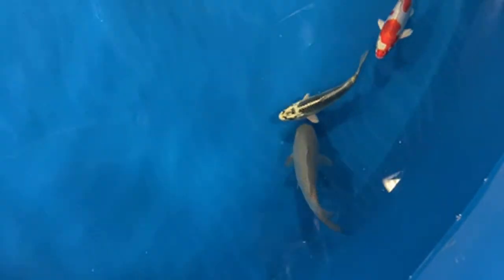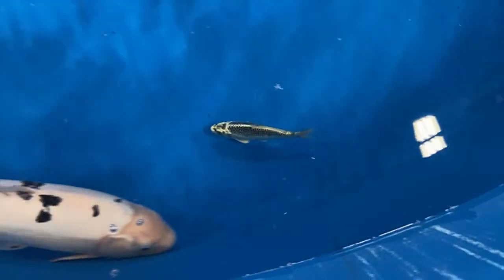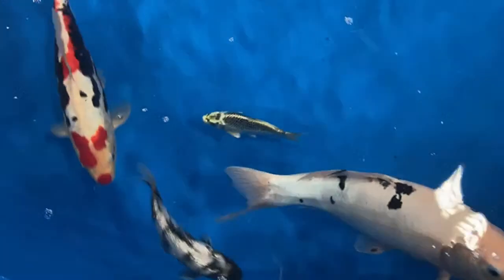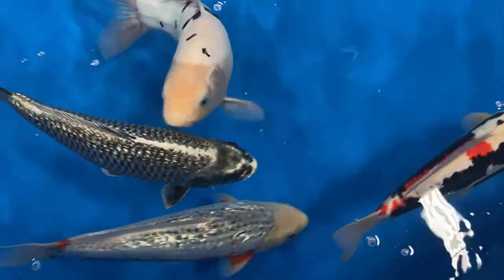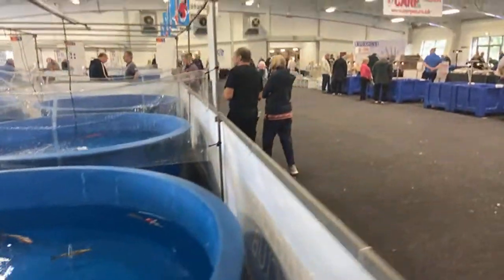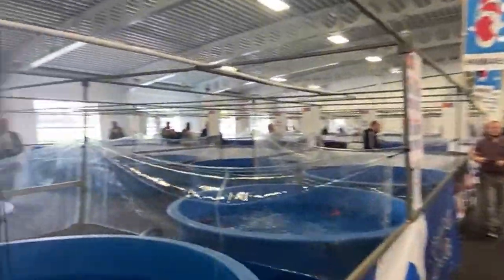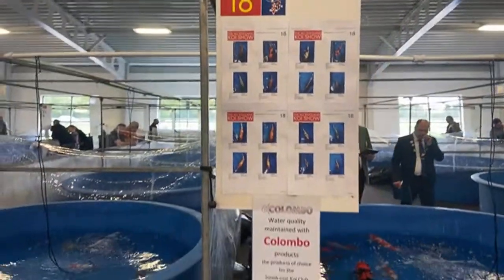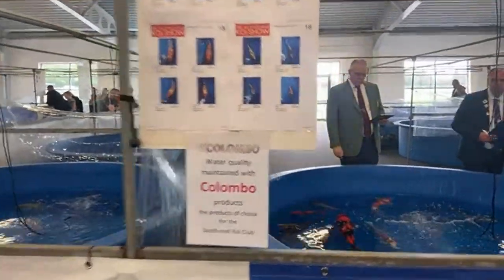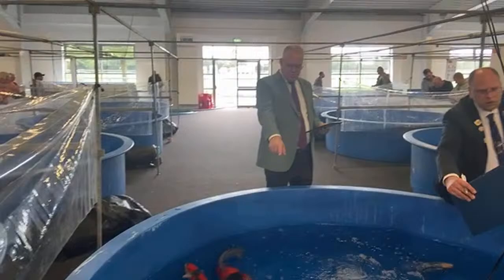Nice baby Chagoi coming through. Mitsuba. Looks quite yellow in the camera, it's not though. To the eye, that's white. Beko. Really lovely. So about, I would say, 2/3 of the way through now. So we have got 4, 8, 12, 16 fish in this one.